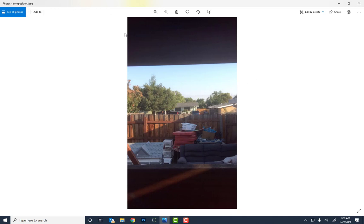Now, the person who took this one was saying, hey, I went outside. It was a nice day. I thought I'd take a picture of my backyard. Okay. But we're looking for photo of the month here. Is this something you want to put in a frame on your living room wall? This looks like some things getting ready to go out to the recycle place or something going on.